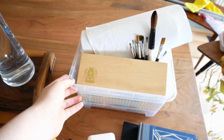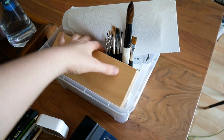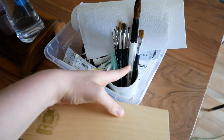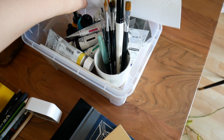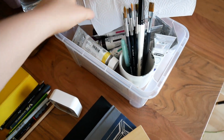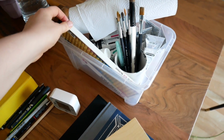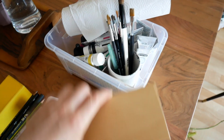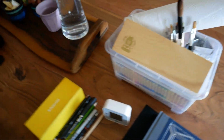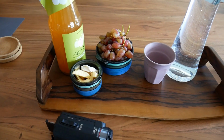As for my art supplies, I got my watercolor and my mixed media brushes, I got my gouache, my watercolors, I got my acrylic inks, so it's gonna be colorful. All I knew was I wanted lots of color. I even got my crayons if I want to make some rougher abstract sketches. Of course, I got some food, got some water, got some grapes, cheese, and apple juice.